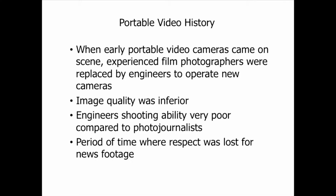The major disadvantages of video compared to film were poor image quality and unreliable technology. The quality of the early portable cameras was far inferior to film, and because of the new technology, video engineers had to operate the equipment. They lacked the shooting skills of the cinematographers, so there was a fall-off in respect for news visuals.